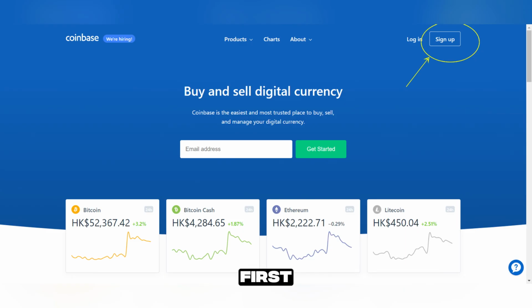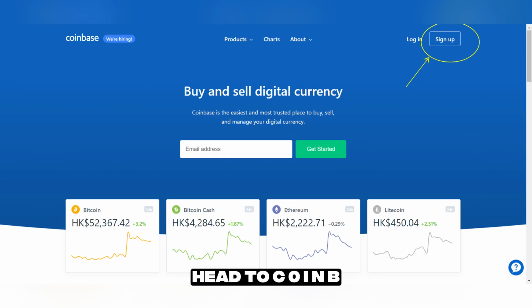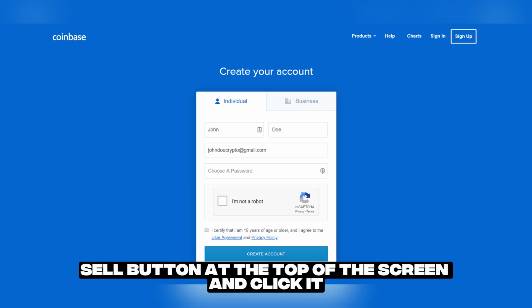Let's jump in. First, open your browser and log into your Coinbase account. If you haven't created one yet, head to coinbase.com and sign up. It only takes a few minutes. Once you're inside your dashboard, look for the Buy/Sell button at the top of the screen and click it.